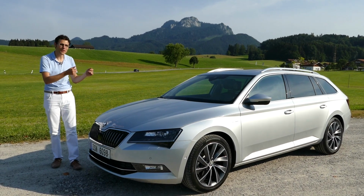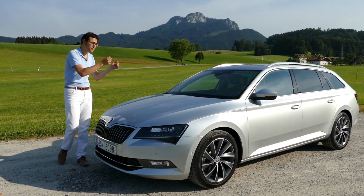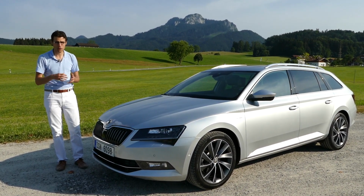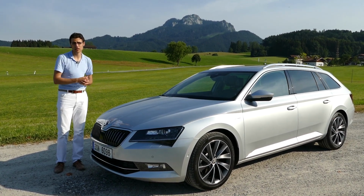Today with Thomas and the all-new Skoda Superb Combi, the estate version. We've reviewed the sedan so far, so check that one out also in the video description. Also, because we're there, we'll show different colors on the exterior and different trim levels on the interior.